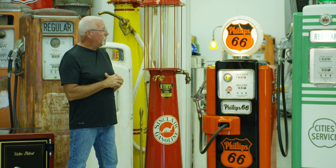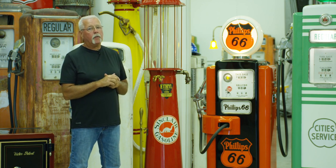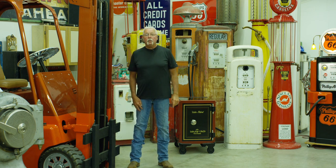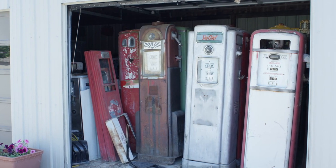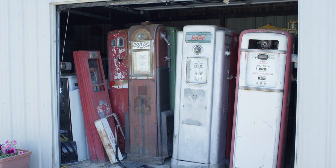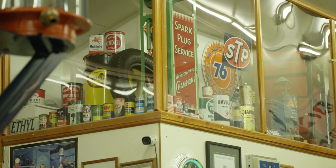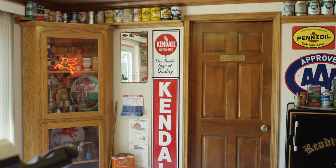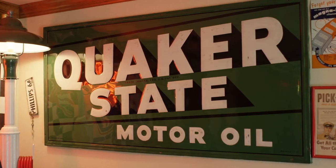And these pumps are a little nicer than most because of the process of being cut and rubbed like a street rod. With the gas memorabilia collection, we have 19 restored pumps, 61 unrestored pumps. Obviously, all the gas memorabilia signs go with it, the oil cans, everything that goes along with gas and oil, batteries, all the signage.